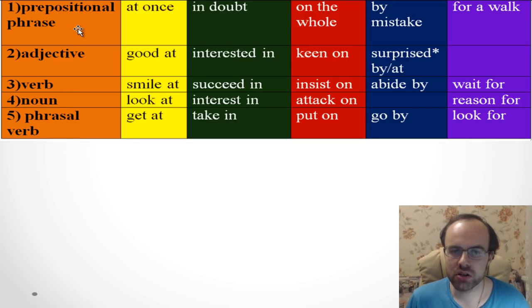So you need to know different prepositional phrases. You need to memorize them by heart, and start with most common ones. For example, at once means immediately, in doubt means I'm not sure, on the whole, in general, by mistake, so it happened accidentally or it wasn't going to happen, for a walk. Yeah, we talked about it, so we can say walk or go for a walk. So you need to pay attention to these prepositional phrases.